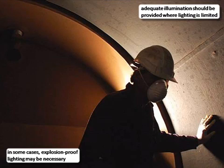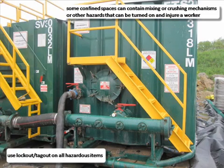Adequate illumination should be provided where lighting is limited. In some cases, explosion-proof lighting may be necessary. Some confined spaces can contain mixing or crushing mechanisms or other hazards that can be turned on and injure a worker. Use lockout, tagout on all hazardous items.